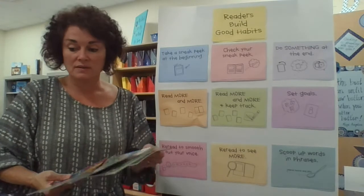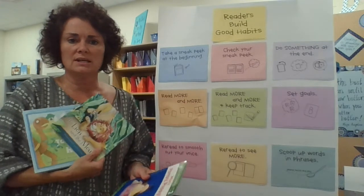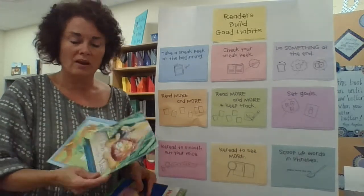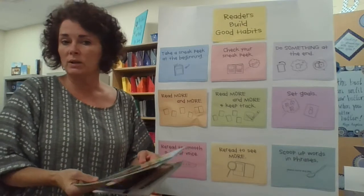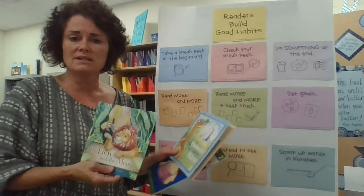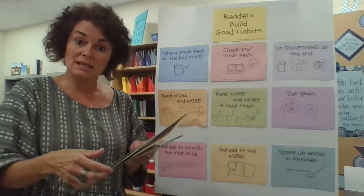So, but I also think I want to try one of these books today. I might even read both of them because they look like they would be fun. They're about animals, but they're not about real animals. They're about the lion and the mouse and the tortoise and the hare, and I think these are fables. So I think I'm going to read these two.